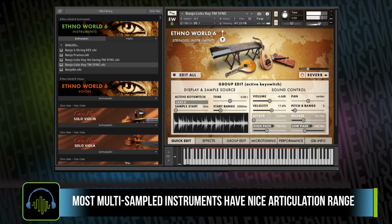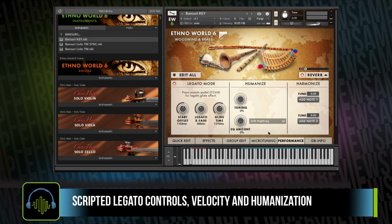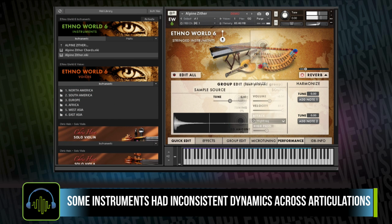I even found the scripted legato for the instrument to be quite playable once you assign a MIDI CC and adjust the parameters, especially this velocity control and your legato and humanization. I did find the difference from one articulation dynamic level to the next to be a little jumpy. So on some of these instruments, you'll probably want to work with some of those performance controls and velocity to get the playback to sound more realistic.